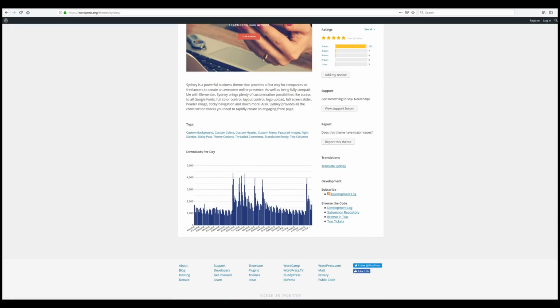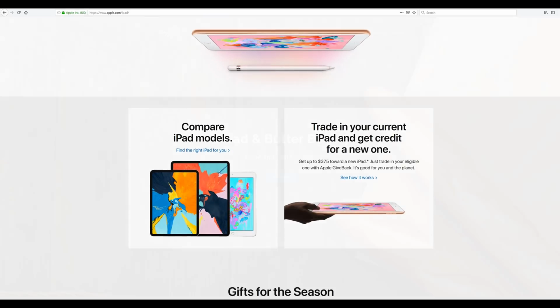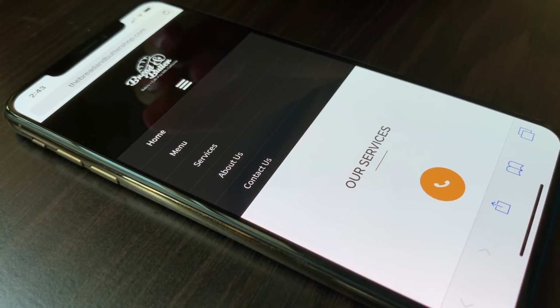And even if you have no experience making websites, that's okay because there's no coding or anything complicated like that you're going to have to worry about. Everything is point and click, and I'm going to walk you through step by step.